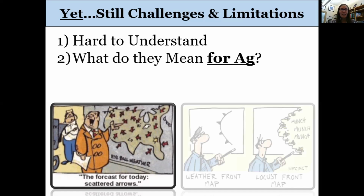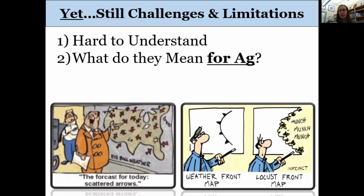So that's one challenge. The second challenge, even if someone does understand what the forecast is telling them, it's not automatically obvious what it means for agriculture or how that translates into one of the agricultural decisions that they face. So the second cartoon is showing what would be ideal if we could take a forecast and translate it into the language of agriculture, directly translate it into something that they have to manage, like a locust front map instead of the weather front map.